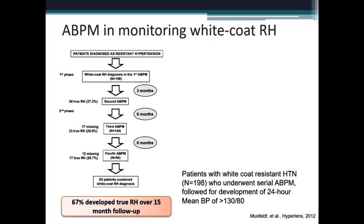If, however, you are not repeatedly looking at home blood pressures using ABPM or another strategy, you run the risk of the patient developing sustained hypertension without you knowing. A number of investigators have looked at what is the incidence of development of true sustained hypertension in people who are initially diagnosed with white coat resistant hypertension. So this is all in the resistant hypertension population.